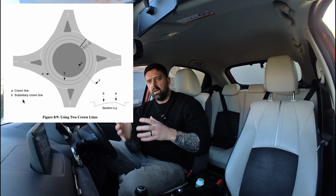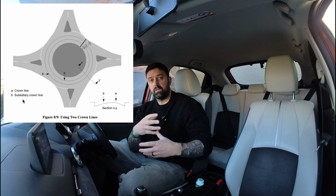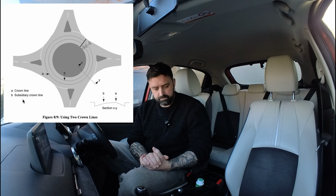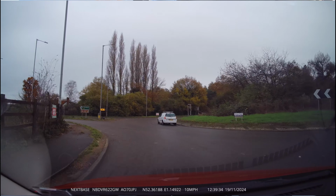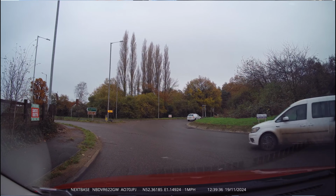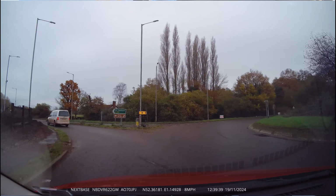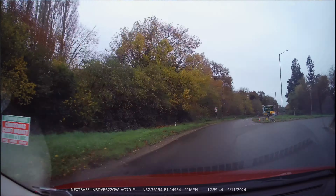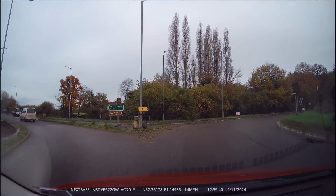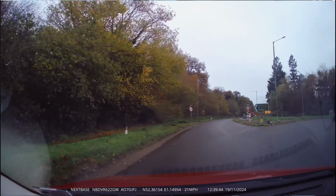Bigger roundabouts are often going to have both a primary and a subsidiary crown line. So this is now two crown lines on the roundabout. This roundabout is also two lanes on the approach. There's no painted markings on the circulatory carriageway, but there are now two crown lines. So if I make sure I stay well away from the primary crown line, that's the one nearest the island in the middle, and actually use the subsidiary crown line as a guide and essentially drive over that, my wheels either side, there again is absolutely zero possibility that I can accidentally be in the right hand lane.